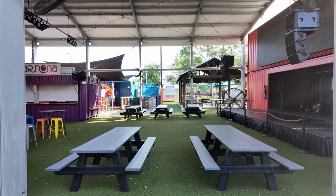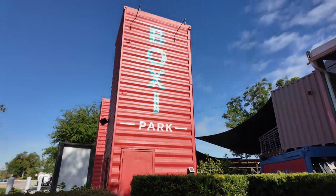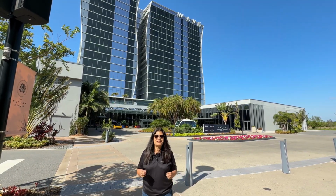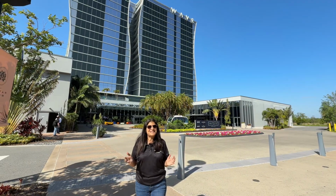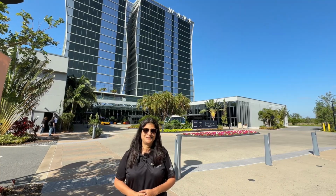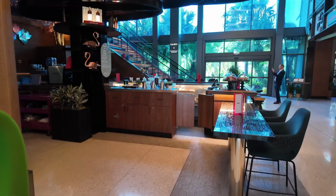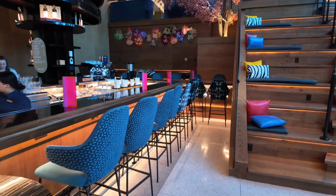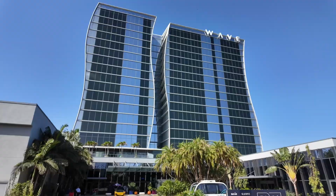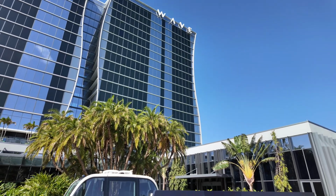Whether you're out with friends, bringing the kids, or just want to relax for a bit, this is definitely the place to hang out. Just around the corner, we have this really nice Wave Hotel, one of the coolest buildings here in Lake Nona. Even if you're not staying here, it's really nice to check out if you want to go grab a drink or dinner. The Wave Hotel is a luxury hotel inspired by the movement of waves. And you can really see that in the sleek architecture and all of the little design details throughout. It's super modern, beautifully designed, and home to high-end restaurants and stylish lounges.